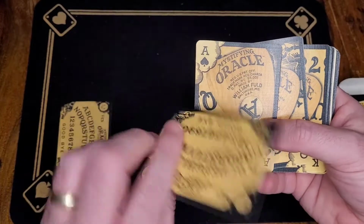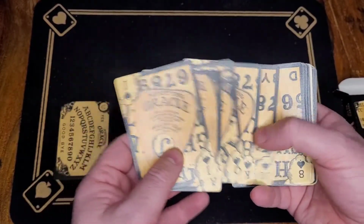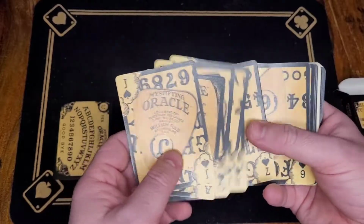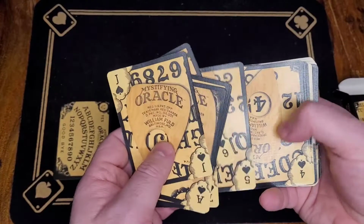Do I like these? Well, I think they're very, very niche. I think magicians might like them, as I say, for doing Halloween tricks. They are very collectible and they are very cheap. I think I paid about £5 for this deck.